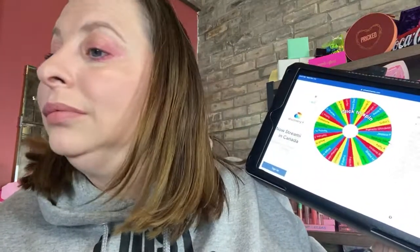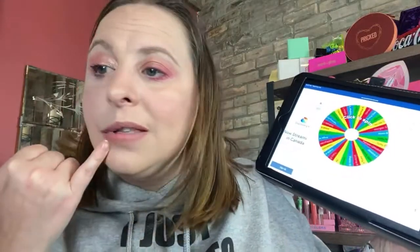This has dried down to be like, what is it? A liquid lip, but not quite. It's kind of stayed where I put it too.